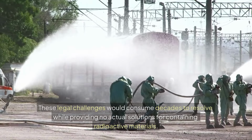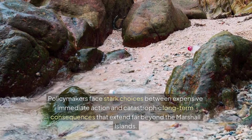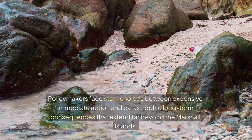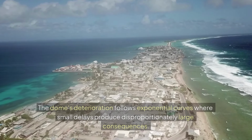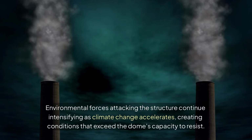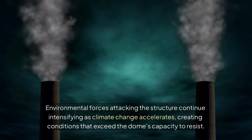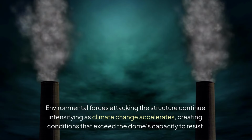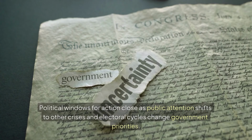Policymakers face stark choices between expensive immediate action and catastrophic long-term consequences that extend far beyond the Marshall Islands. The dome's deterioration follows exponential curves where small delays produce disproportionately large consequences. Environmental forces attacking the structure continue intensifying as climate change accelerates, creating conditions that exceed the dome's capacity to resist. Political windows for action close as public attention shifts to other crises and electoral cycles change government priorities.